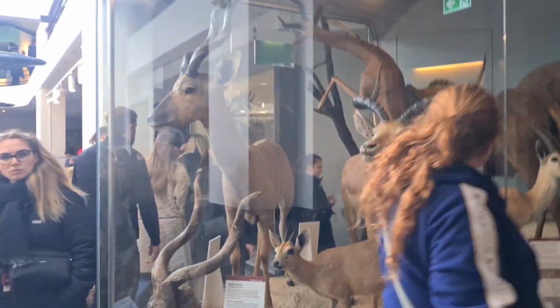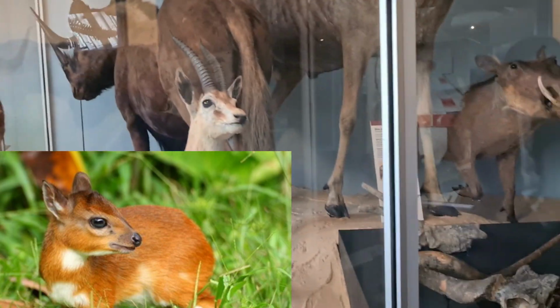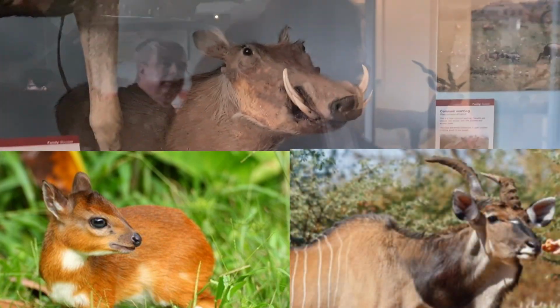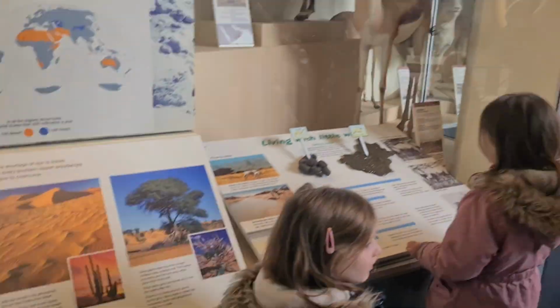Then there are the many types of antelopes. There are over 90 species of antelopes, ranging from the tiny royal antelope, which is about the size of a rabbit, to the large eland, which can weigh over 900 kilograms. Unlike deers which shed their antlers, antelopes have permanent unbranched horns that grow throughout their lives.